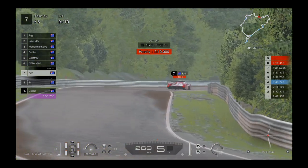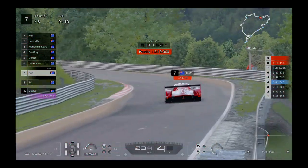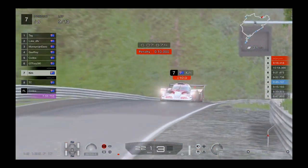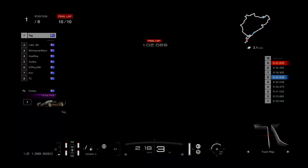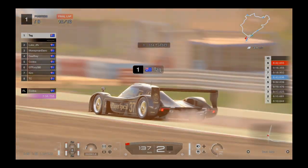So Kim and TC with tyre choice issues, probably lagging behind the rest of the field a little bit. But it happens. So Tag's now started the final lap. There he is.